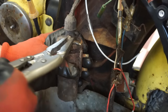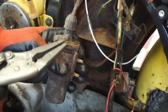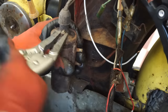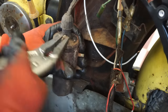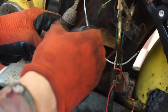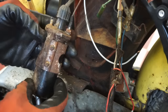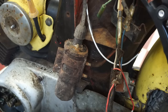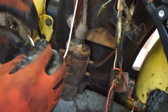She's a little rusty, a little crusty. I'm just gonna take that off all the way. There's no way that's making good contact. Wouldn't think. It's really, really rusty on there. All right, now we've got to get our new wire right here. This needs to attach to this end of the coil.